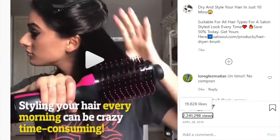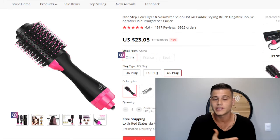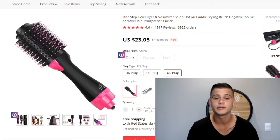Overall beauty and health products are performing extremely well all the time, but this one actually looks extremely good as a gift. It solves a problem, it has really high engagement and really good content, so I will definitely recommend you to test out this product.